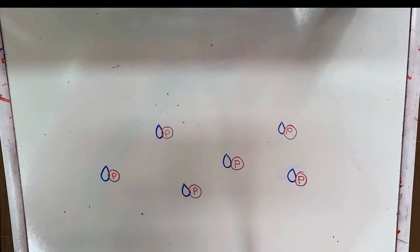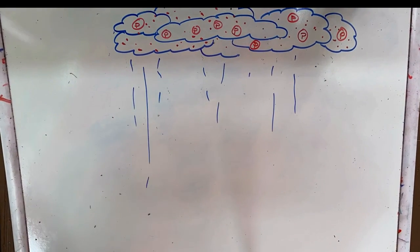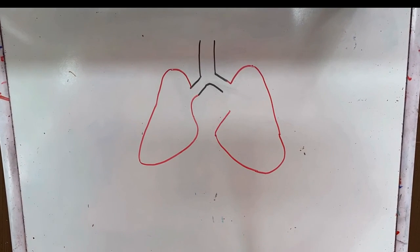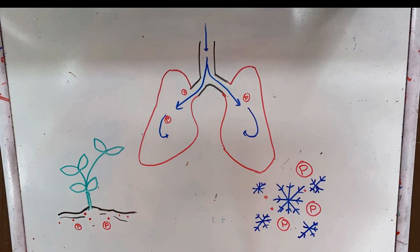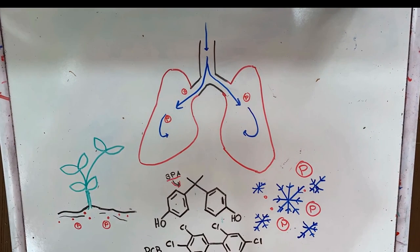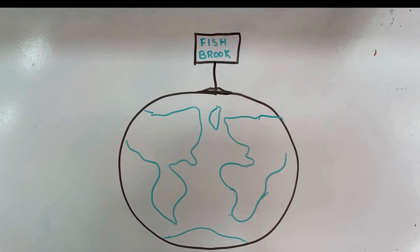Microplastics can attach to water vapors, which rise into the clouds with evaporation and can come down anywhere in the world in rain or snow. They're in the air we breathe. They're in the soil our food is grown from. They're in Arctic snow, decreasing surface albedo and increasing the rate of ice melt. These chemicals can be hormone disruptors, BPAs, PCBs. The litter problem is so much bigger than Fishbrook. A piece of litter can have global effects.